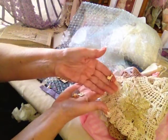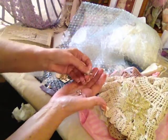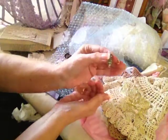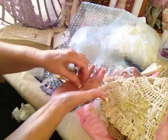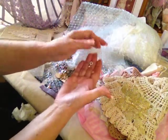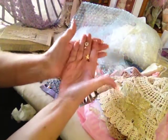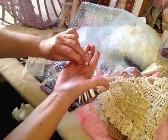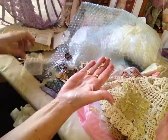Oh, a little bird. We have a lot of birds out here that are singing in the morning. Oh, and now, charm. Oh, beautiful. Key with bling. Can you see it? And a flower with bling, two of them. I think I got it all in there.